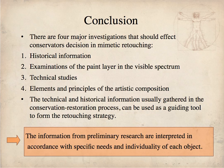Moreover, study of the elements of form can help to understand how the missing part will appear in a certain posture and how the primary light source in the painting affects the chiaroscuro. It is therefore concluded that the technical and historical information can be used as a leading tool to form the retouching strategy that aims to respect and recover the artist's intention with as much accuracy as possible.